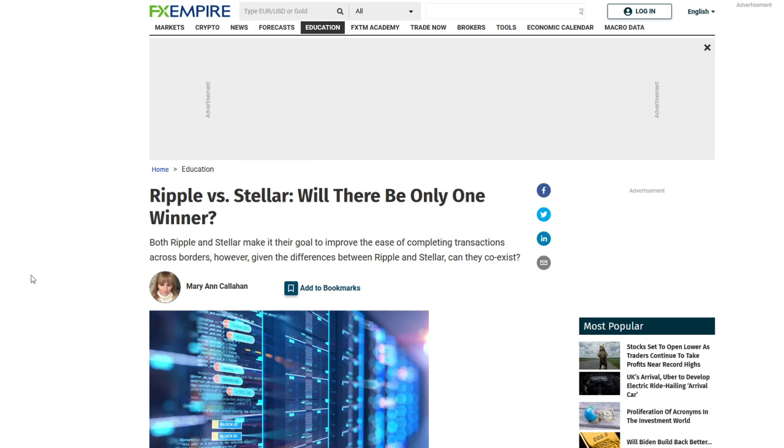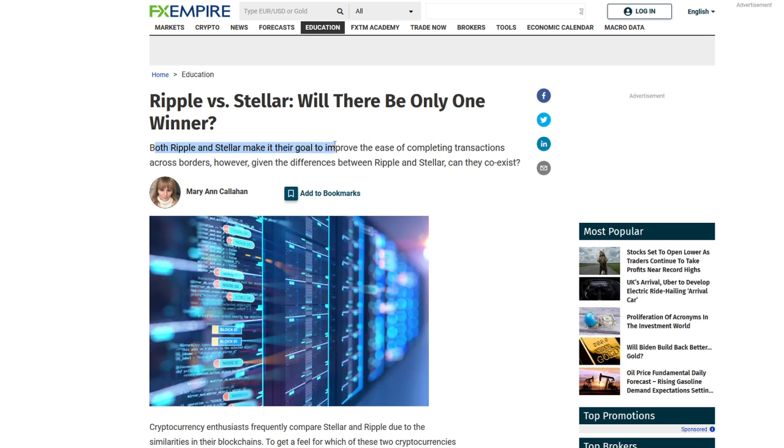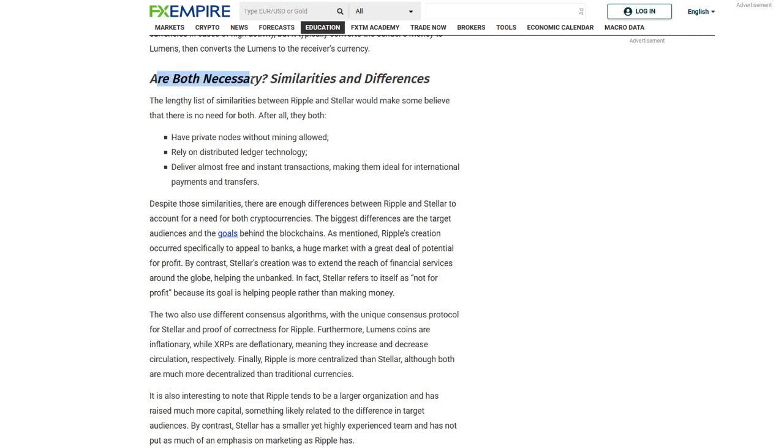So jumping into that, Stellar versus Ripple, will there only be one winner? Both Ripple and Stellar make it their goal to improve the ease of completing transactions across borders. However, given the differences between Ripple and Stellar, can they coexist? This is a great article. And if you take a look down here at the bottom, they talk about, are they both necessary? Similarities and differences.